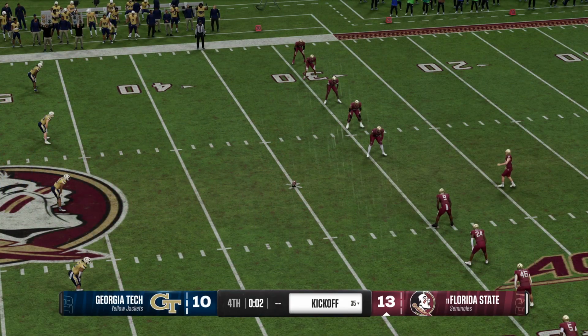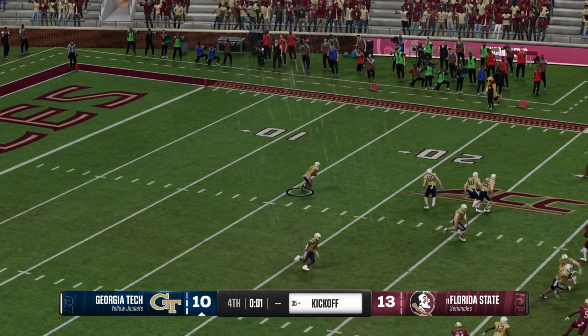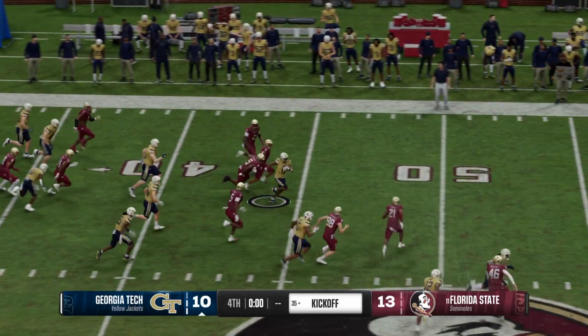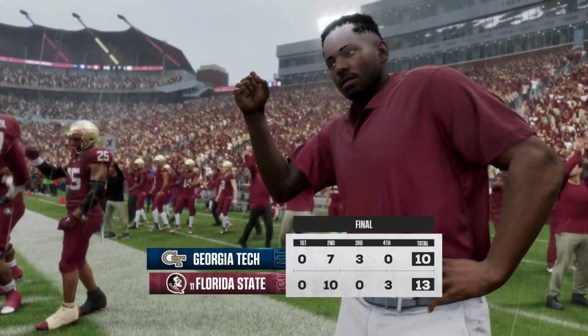That last field goal gave them a 3-point lead. Now to see if they can cover the kickoff and keep them out of field goal range. Let's see what he can get done from inside his own 15. He stopped the return right there, and that will do it. This one is in the book.